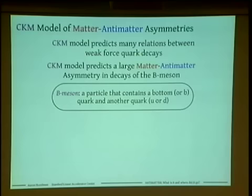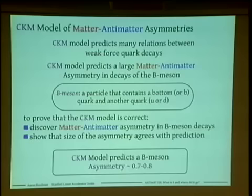What's the B meson? So here's another definition. The B meson, that's yet another particle. We ran out of Greek letters, so at some point we had to start using regular letters. It's a particle that has a bottom quark, the B quark, and another quark. And it's an up or a down quark, it turns out. So they predicted you'd see a large effect. Remember, in the kaon, the size of the asymmetry was 0.0033, tiny. In this case, they predict that the asymmetry will be large, 0.7 or 0.8.